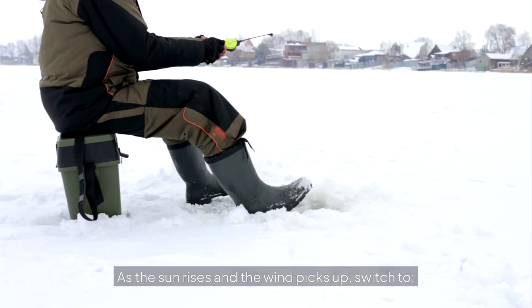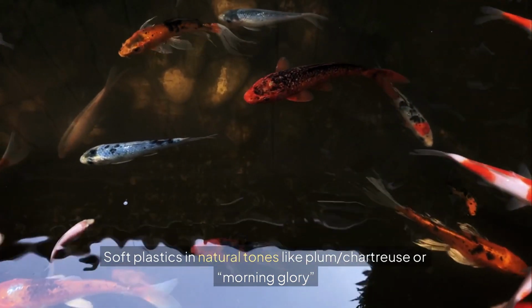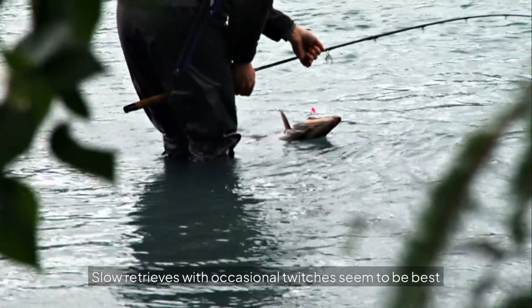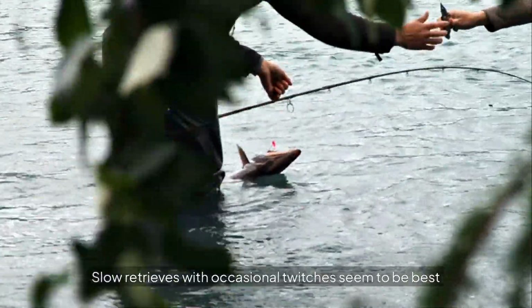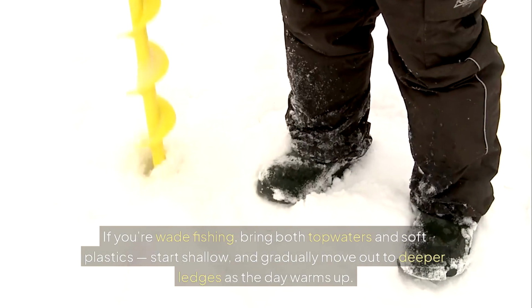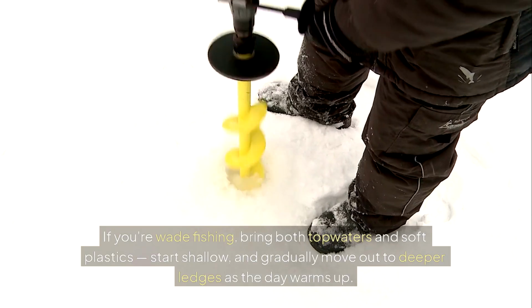As the sun rises and the wind picks up, switch to soft plastics and natural tones like plum chartreuse or morning glory. Slow retrieves with occasional twitches seem to be best. If you're wade fishing, bring both topwaters and soft plastics. Start shallow and gradually move out to deeper ledges as the day warms up.